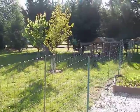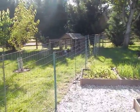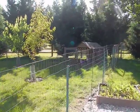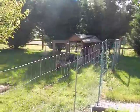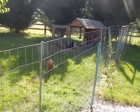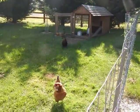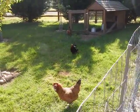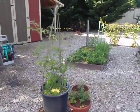But they had free reign over the garden, which is fine, except that they were eating everything and getting into everything, and we knew we didn't want them doing that. So, anyway, he put up this fence. Hey, ladies! Hey, girls! I'm the one that gives them snacks, so when they see me coming, they think it's snack time.